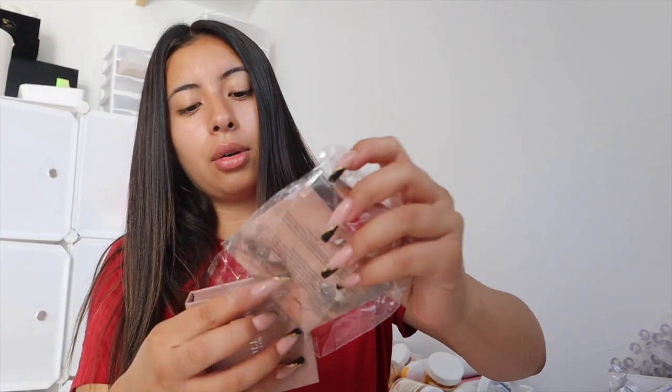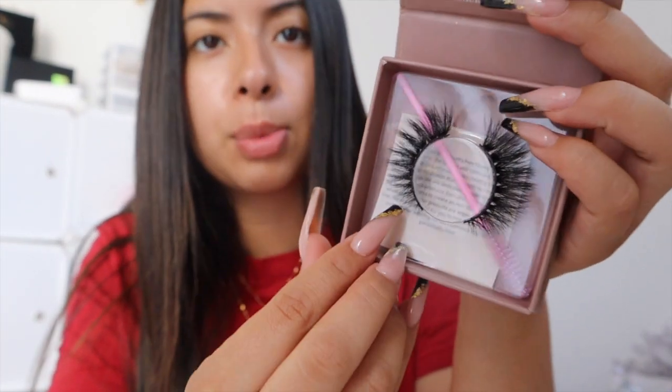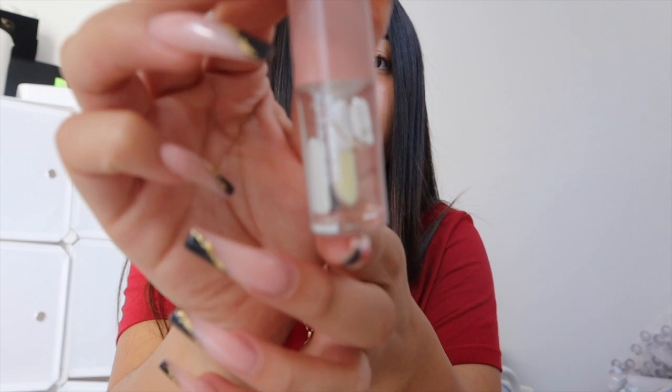And ooh, model. Oh, we have some lip glosses and we have some lashes. I like the packaging on this. Hold up. And I really like how you have the how-to-apply instructions on the back. I've never seen anyone do that. That's so clean. Volume on this is real too. Oh my goodness. And I like how you added a little pink spoolie on the inside as well. And I like how it's transparent and how you added another card in there. So cute.